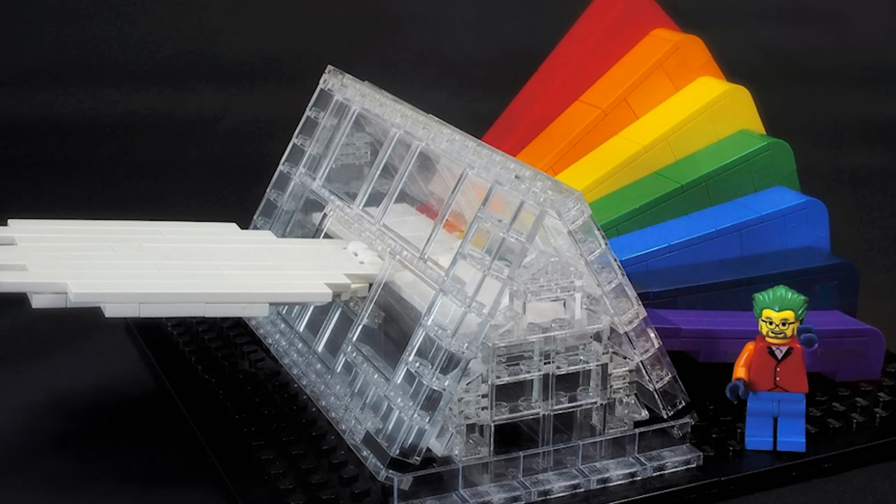This one is titled Prism Spectrum with Roy G. Biv by Grobie. That's a great name for the minifig, and this is a doubly awesome build if you are a Pink Floyd fan.